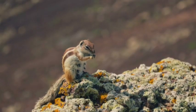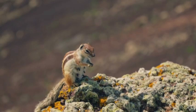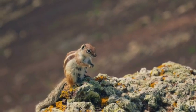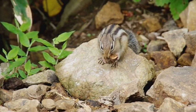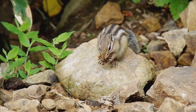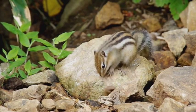From the scrubby bushes of the grasslands to the shady slopes of mountainous forests, the gray-footed chipmunk calls these places home. They are incredibly versatile and can adapt to different environments with ease. These chipmunks are quite adaptable and can be found in elevations as high as 3,000 meters. Imagine the resilience needed to thrive in such diverse conditions.